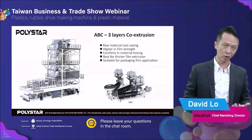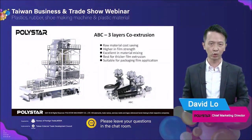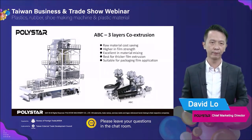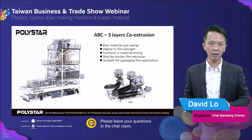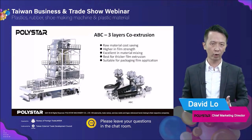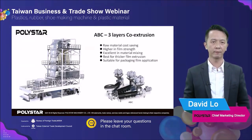The last one I would like to talk about is the ABC co-extrusion machine. It has a stronger frame structure and excellent screw design and mixing capability. By utilizing the ABC blown film extrusion line, it is possible to save some high-cost material and enhance the film strength and elongation, suitable for packaging film applications.